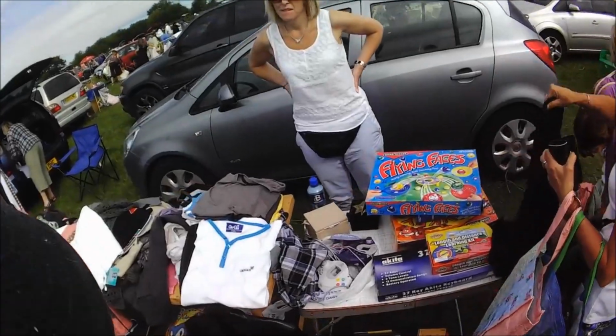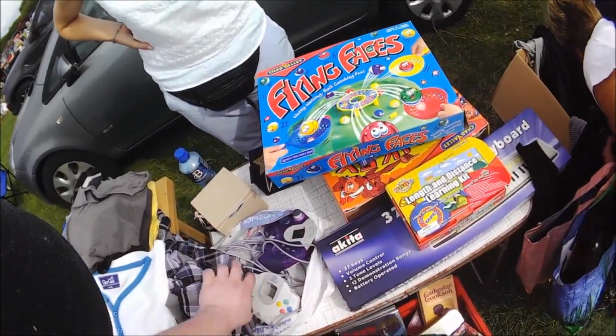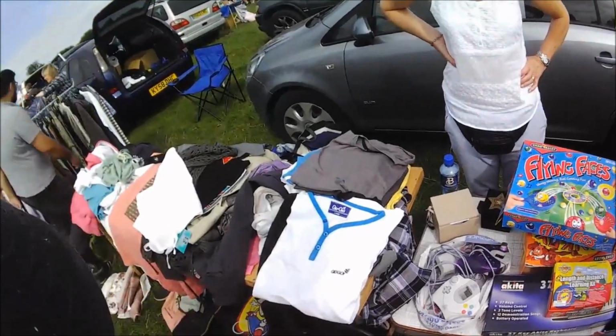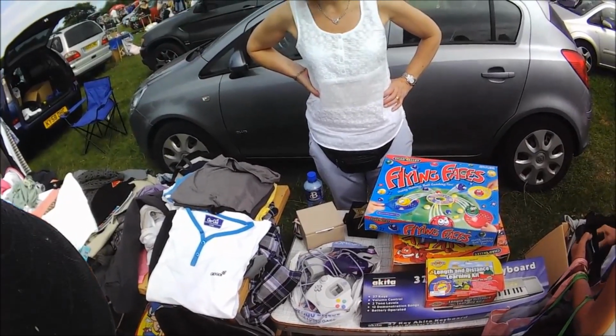This lady here had some Dreamcast controllers, 2 official, 1 unofficial. Asked her how much. Yeah, I've got the system. She only wants £1 each, but I've already got a load of these controllers already, so it's not really worth me picking them up. To pick them up is just pointless.